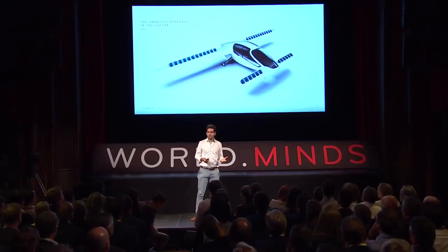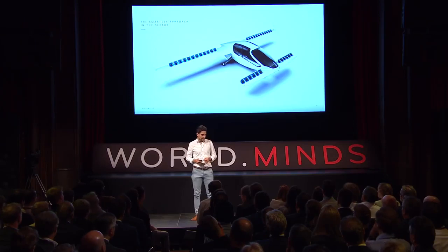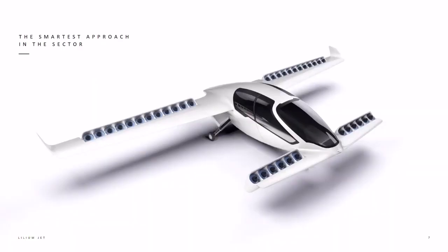Why does this airplane look the way it looks like? We have completely reinvented a new aircraft concept to serve specifically that purpose. And it works very simple. What you see on this picture is there's a set of electric jet engines mounted on each wing, and these jet engines can tilt. And that's really all the functions the plane has.